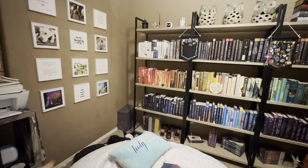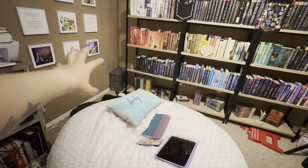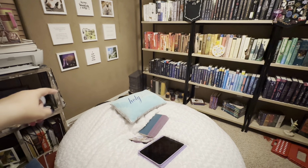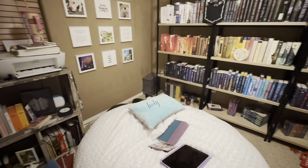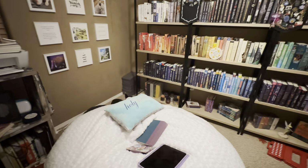I'm gonna clean up back here and push the beanbag back in that corner, and that'll be my little reading corner. Eventually I'd like to get maybe a little table or something to go here, or just somewhere to put my drink. Usually I have some kind of drink, coffee or something, when I'm reading, so something like that.